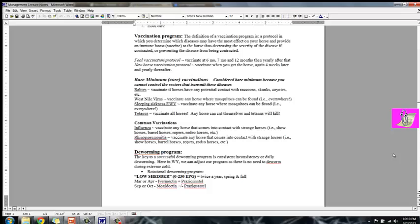Okay, so other common vaccinations that we can come across: influenza, rhino, I don't have strangles on here, Potomac horse fever, all sorts of things. But the most common for other vaccinations, and these also come in the 7-way, 5-way, or whatever it is that you choose to purchase, are influenza and rhino.